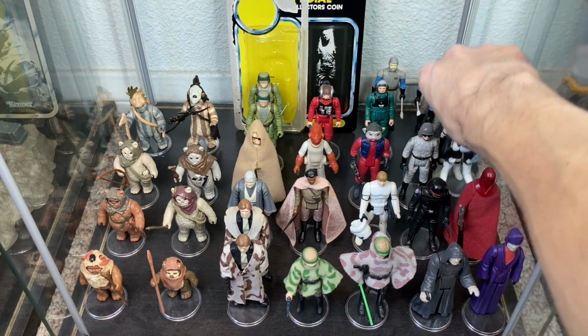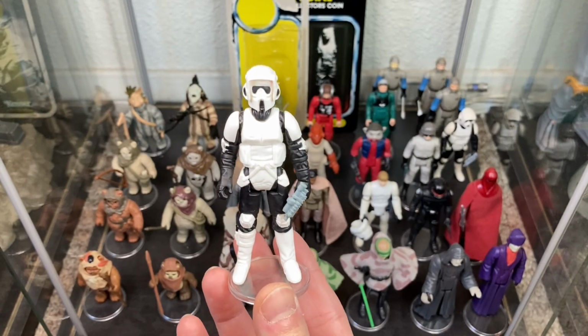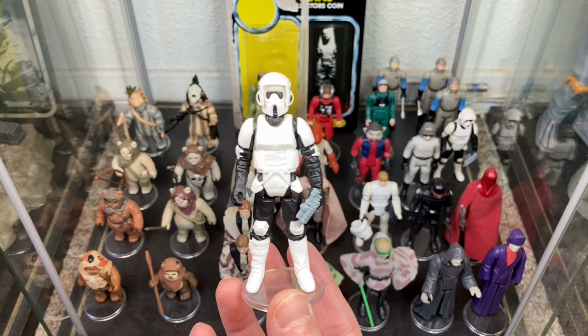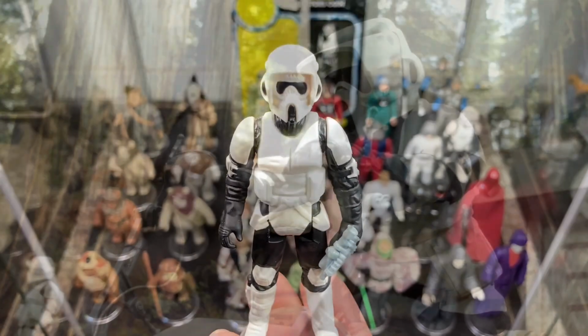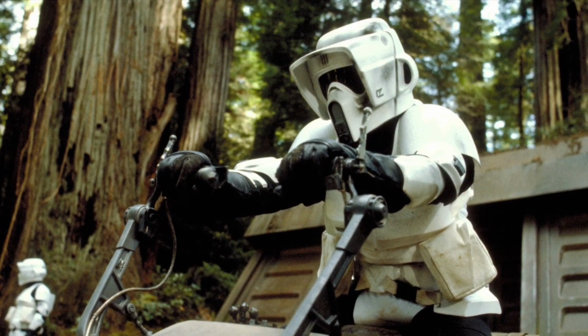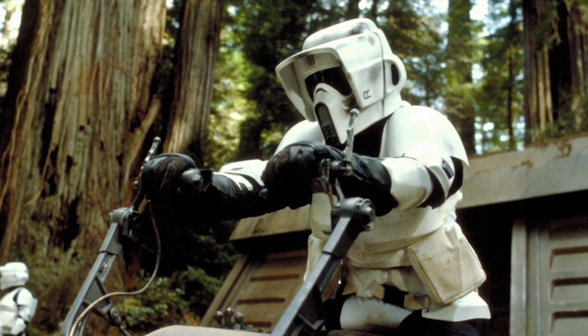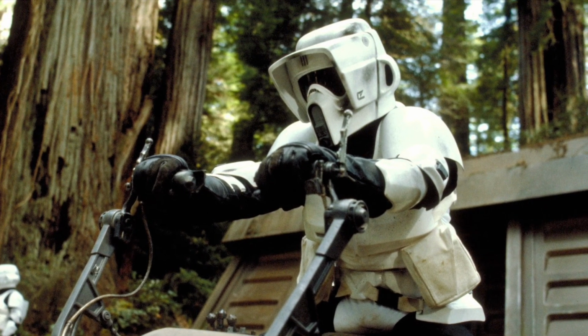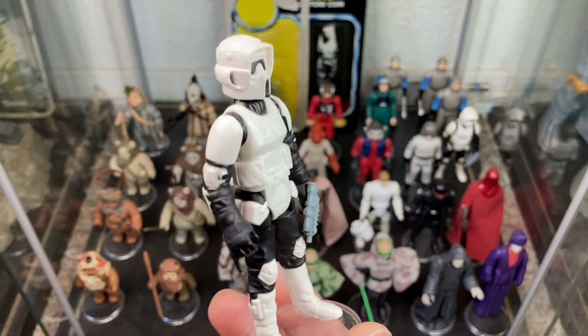And released on card back in 1983 is one of my favorite figures in the entire lineup, and that is the Biker Scout. I love this figure. This guy is awesome. The likeness to what we saw in the movie on Endor is basically spot on. This is one of Kenner's crowning achievements in the action figure line, in my opinion. I can never get enough of this figure.